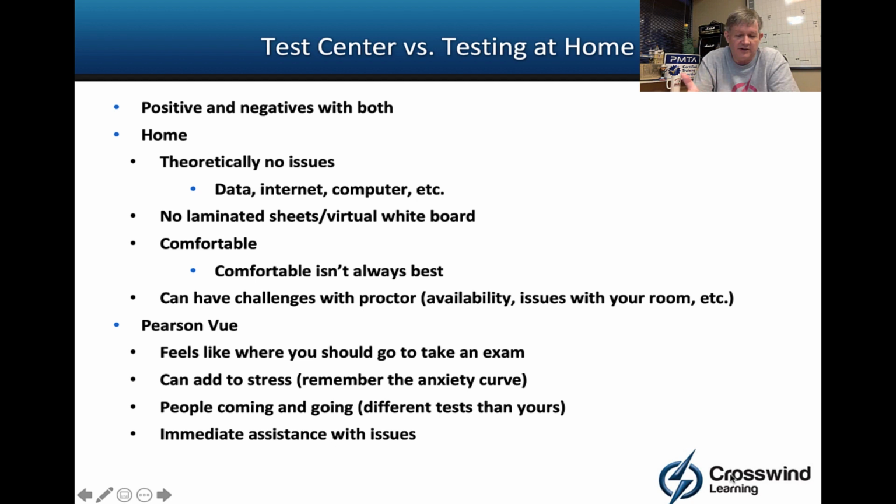As you get closer to the end of the year, pandemic variables, at home might end up being the only realistic option, or just availability, that might be the only realistic option. So if that's the case, I want to definitely make sure you're as updated and knowledgeable on the subject as possible. Now, there's positives and negatives with both. So let's talk about home to begin with.